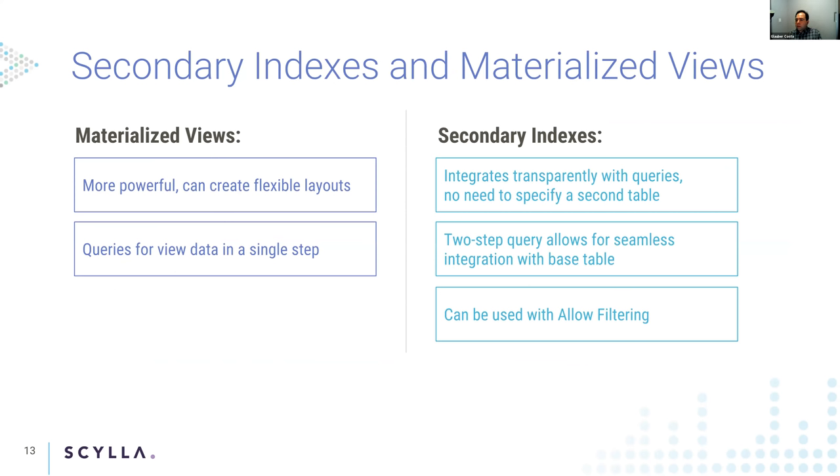Now we saw that secondary indexes and materialized views are very similar in what they do. They essentially are solving the same problem but in different syntactic ways. So it is a fair question to ask, when should I use one versus when should I use the other? Materialized views are way more powerful. They allow you to reorganize your data in whichever way you want. So in situations in which you really need that control, you are going to go for a materialized view. You're not going to use a secondary index because its syntax does not offer you the power that you need, for instance, to reverse the order of your clustering keys or to select a subset of the keys, et cetera.